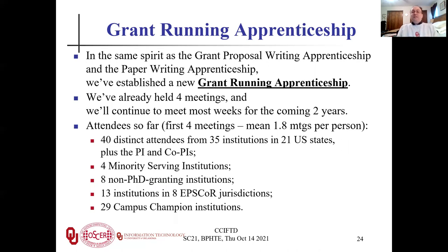Okay. Now, just as we had a grant proposal writing apprenticeship, we also now have a grant running apprenticeship. Teach people how to run a grant of their own by running the grant together as a group. And so we're getting together week by week on Zoom and having these calls, working together to figure out how to do all the tasks of the grant.